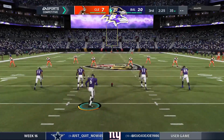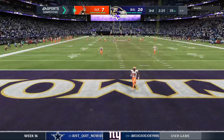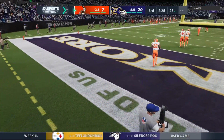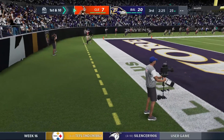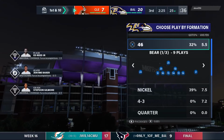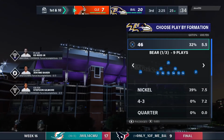All things considered, a good opening drive to begin the third quarter. And as a defense, the way that this game is going, you're excited to see those points go on the board. Gives them a little bit of leeway to play with when they're out on the field. But they're real excited to see their offense score. Now they get to go out there and do their part.